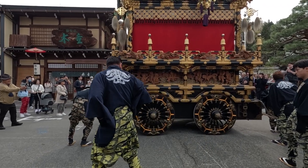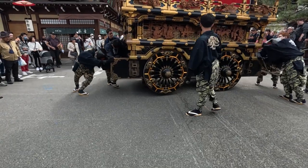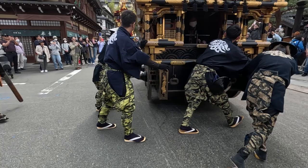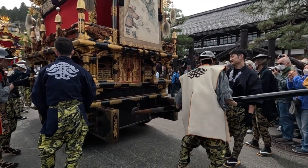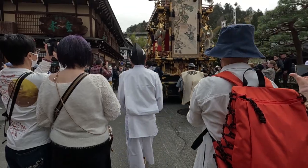And then we waited a little bit while this guy got to work. And then, whoa, they just push it around the corner. Might as well mention here how intricate and artistic these floats all were. Anyway, they got to walking again, and we decided to wait and see what the next one was going to be like.